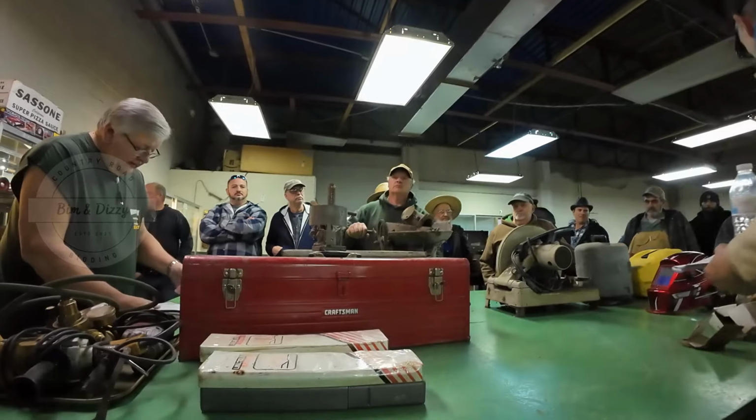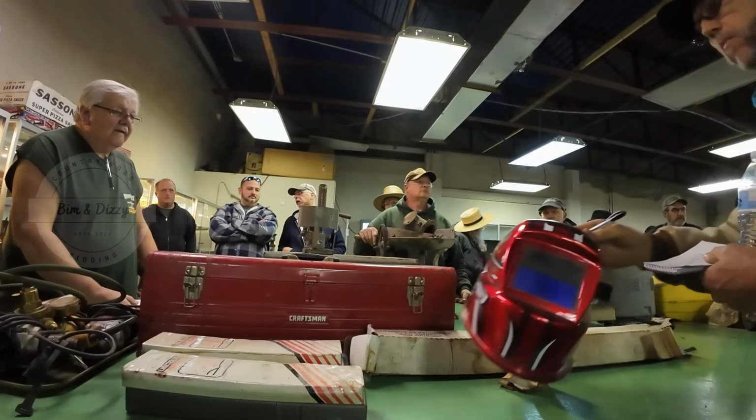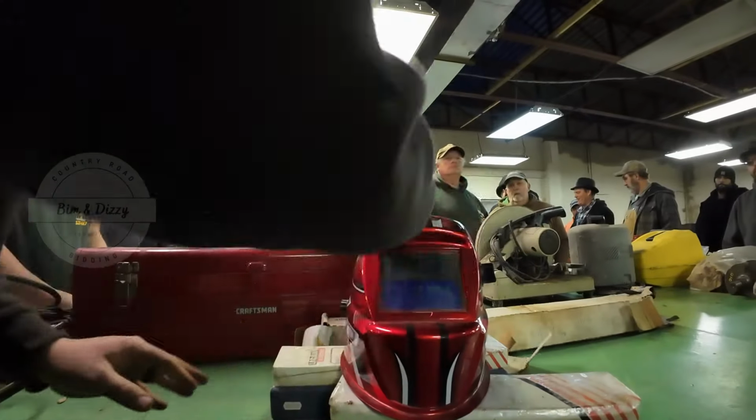100 to bin, 50. 50 to bin, 20 and go. 20 to bin, 10 bucks and go. 10, 15, 15. $10, $33. You're getting all these welding rods and the helmet.